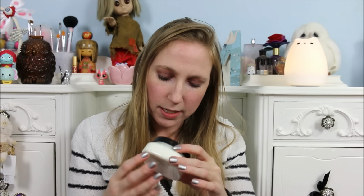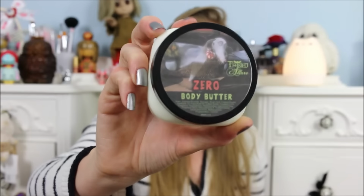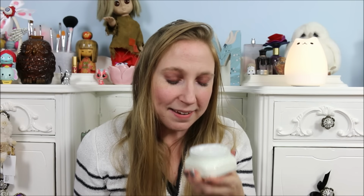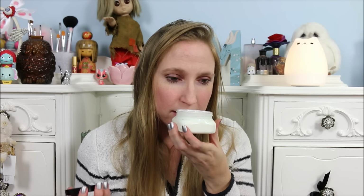And then we also got the Zero Body Butter. And this one here is scented as Candy Cane Cupcakes. And oh my god, these scents are just to die for. Like, I can't get over how good these smells are. They're just some of the most amazing smells I've smelled in a while. Oh, I love it. I love it. So that is everything I received in my package from Twisted Allure.